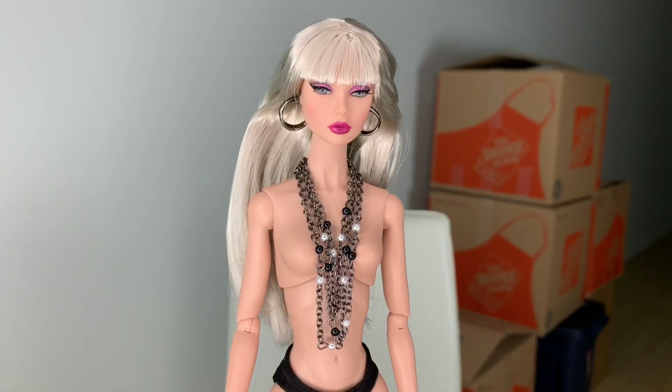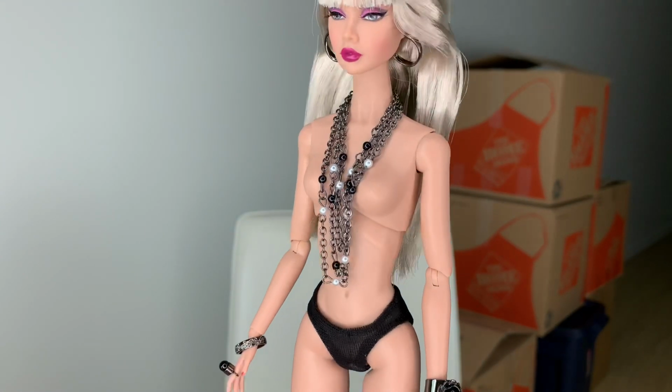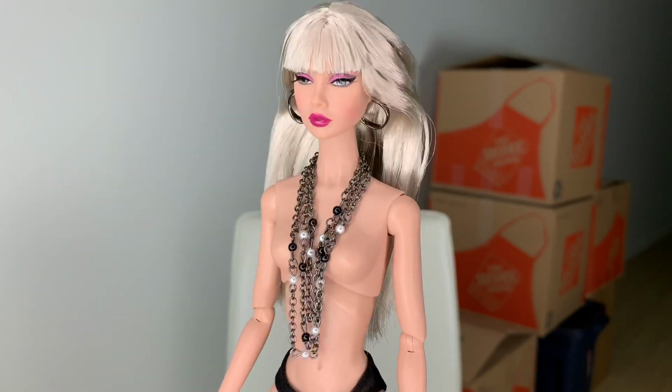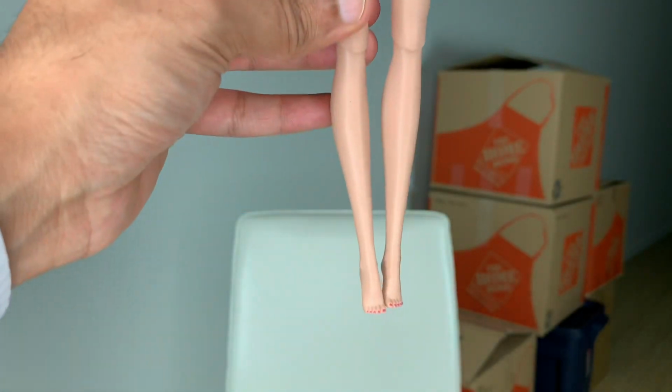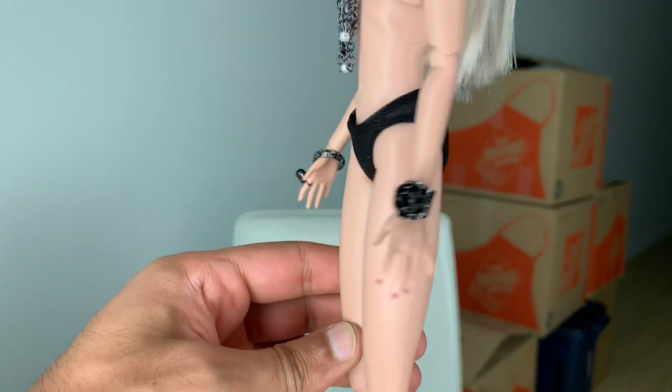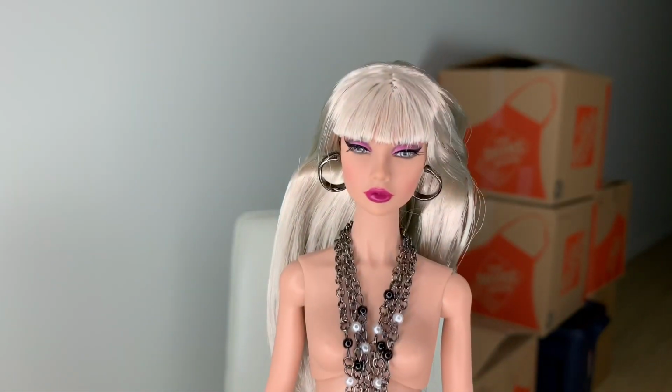Here is Poppy number 2 of our gift set in the buff, sort of, kind of, so you guys can get a look at her physique. Obviously, I left her jewelry on, as you can see here, so that you can see it on the form. And she has a sweet little pair of black panties, so I decided to leave that on as well for you guys to see. Let's start with her face.